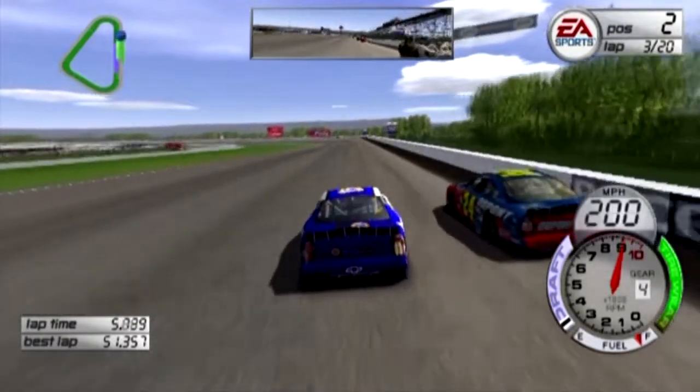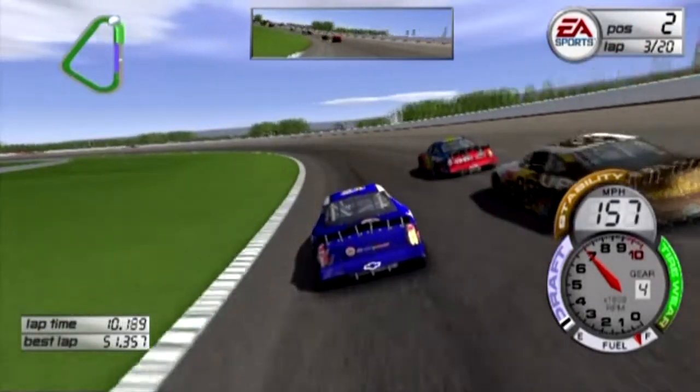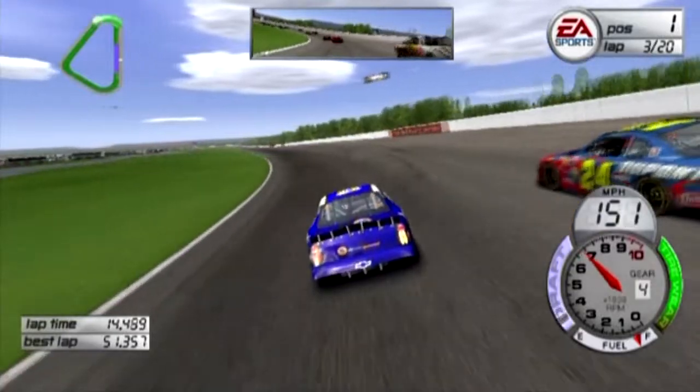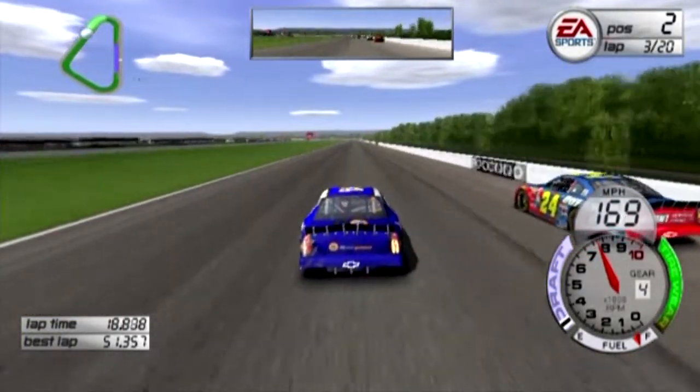Side by side, about to go down into turn 1 once again. And Jonathan Wolf has the edge a little bit there. Oh, sliding up the racetrack, starting to lose a little bit of grip here. Trying to side draft the 24.